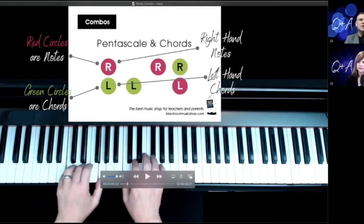Okay, let's just unpack that a little bit. How does the flashcard relate to what you were playing? Right. Well, let me show you. So the first thing you can do is, so this is the flashcard. So the red circles are the scales or notes, and the green circles are the chords. So in the first one, you're playing right-hand notes and left-hand chords. So it's set up in the same way as music would be, so in a grand staff.